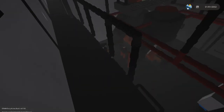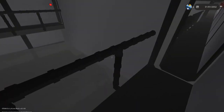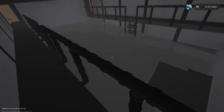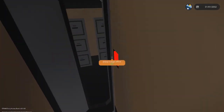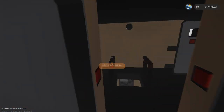We're heading into a big storm, and we've got water flooding the engine room, so these doors wouldn't even matter at this point because the water's just freely flowing in between them. Oh, this is not good. It's up this way. Cargo office. I really like the detail on board. This is a really nice ship.